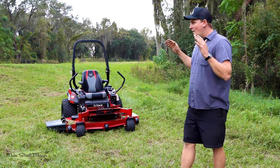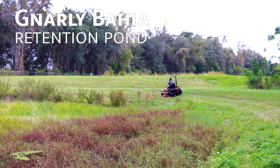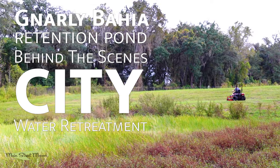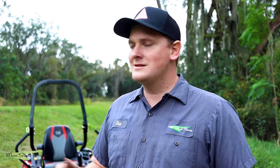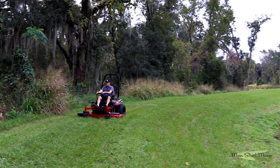Guys, we have it out here in the gnarly Bahia retention pond, behind the scenes at a city water retreatment plant facility that we snuck into. It's probably 10 to 12 inches high. It's been cut with a tractor multiple times, so there's giant pileups of Bahia. And there's some areas that it's nice. It's only probably 8 inches and it's pretty normal, like a field. Maybe if you had a horse or something, this would be a good simulation of what your field might look like.